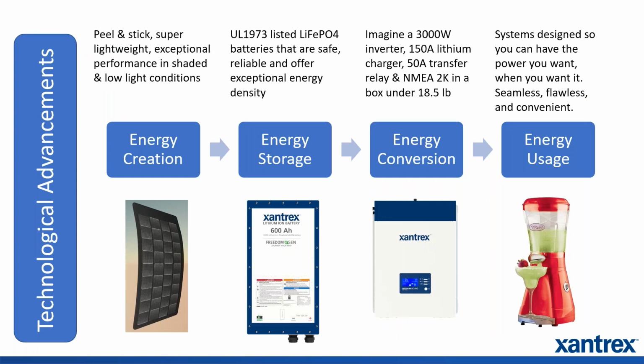When I help design systems, the main categories that go on the drawing board are these four that you see here: energy creation, energy storage, energy conversion, and then energy usage. When we look at energy creation, where's the electrical energy coming from? Is it solar, shore power, generator, or even the engines? Energy storage: when we create an excess of energy, how can we best store that for the times when we have an energy creation deficit? And third, energy conversion: how best to convert that energy from AC to DC or DC to AC.